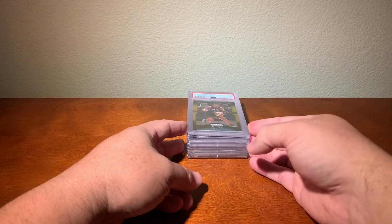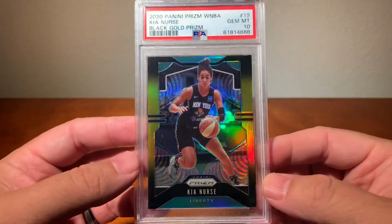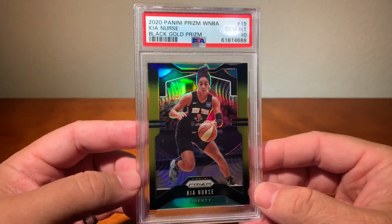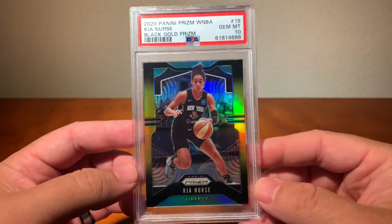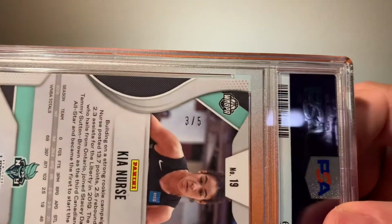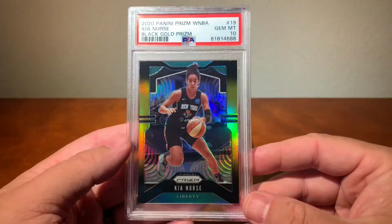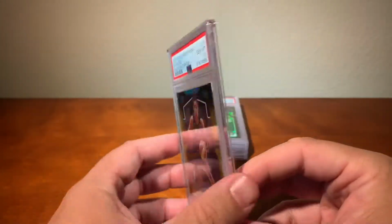All right, so here's the big cards out of the bunch. These are all 10s. We have a 2020 Panini Prism WNBA. This is the black gold Prism, ultra low numbered, of Kia Nurse, one of the popular players in the WNBA league. This one got a Gem Mint 10. Just tickled pink at this card. Number 3 out of 5, I believe it's a pop 1, obviously, because there's only 5 copies of the black gold, and this one got a 10.